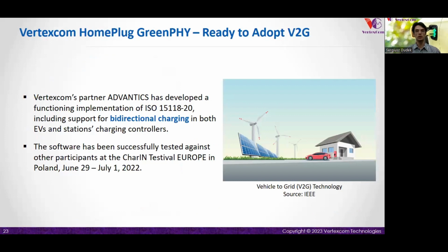Now, another piece of news that I would like to share is that one of our partners, Advantics, which specializes in electric power conversion and EV charging applications, has already developed a functioning implementation of ISO 15118-20. And the updated CCS software enables DC charging and discharging of an EV. And it has already been successfully tested against several other participants at Charging Festival Europe in Poland last year.